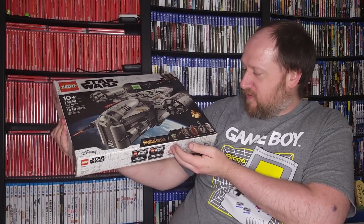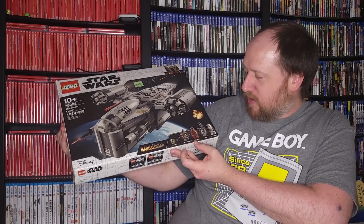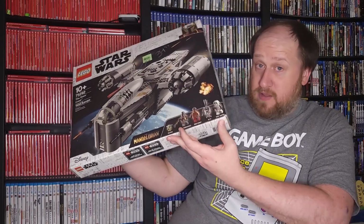Absolutely insane. And it's got some really cool minifigures, too. Of course, it's got Grogu, it's got the Mandalorian, Greef Karga, IG-11, and a Scout Trooper! My favorite. So, very cool stuff there.